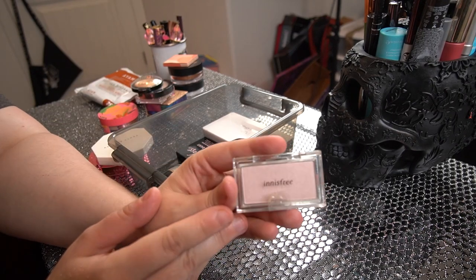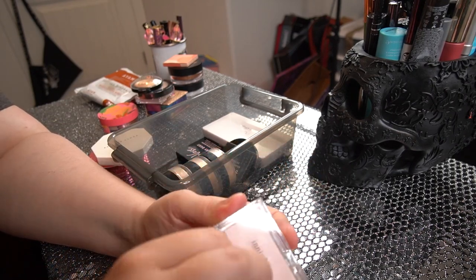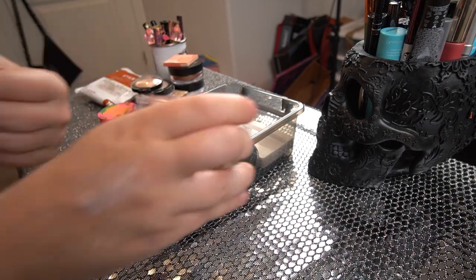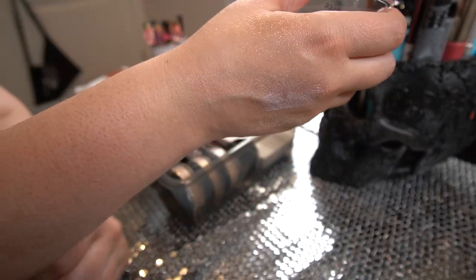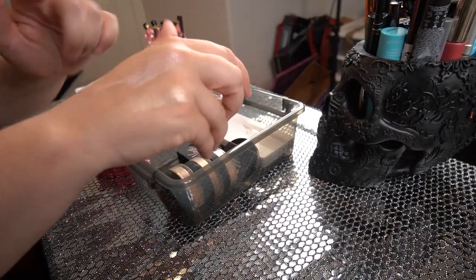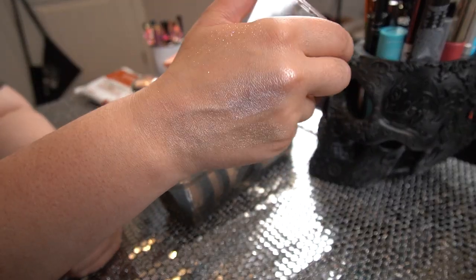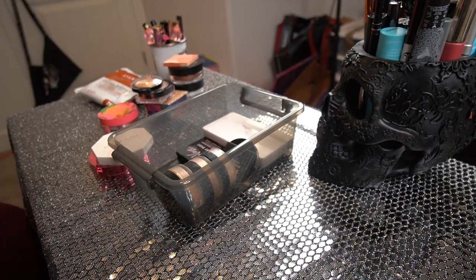Next, we have Innisfree, and this is a Korean makeup brand, and all their products are pretty minimal, but they're very, very nice. Like, it's just got a nice pink shine to it. Very minimal. But the formula is nice. It goes nice on the skin. It feels nice. So because I don't have many like this, I will hang on to this one.